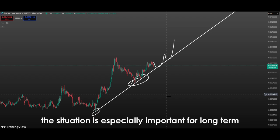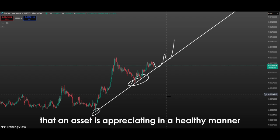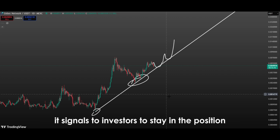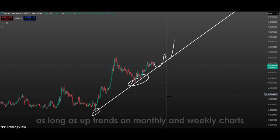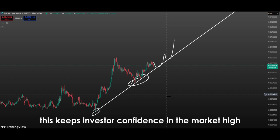The situation is especially important for long-term investors. Long-term uptrends generally indicate that an asset is appreciating in a healthy manner. If the price maintains this trend, it signals to investors to stay in the position. As long as uptrends on monthly and weekly charts remain intact, the overall perception of a bull market persists. This keeps investor confidence in the market high.